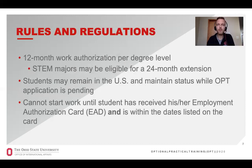All right, so when you apply for post-completion OPT, you are applying for a 12-month work authorization first. For all my STEM majors out there, if you do have hopes for applying for the STEM OPT in the future, just keep in mind it is a separate application. So you first have to apply for the post-completion OPT first. You don't apply for the full 36 months in total. Sorry, I had to do math there. 12 times 3. You're only applying for the first 12 months first.